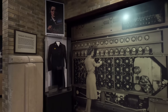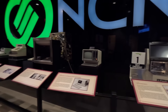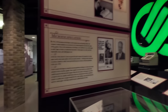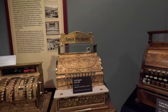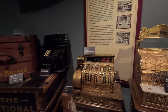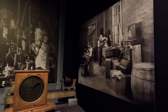Ships ordered to port. Looks like the old time calculators and cash registers, old black and white screen computers. Oh, here you go. Here's some of the old-time cash registers. You know, that is just artwork. The detail. The metal work and the detail. Them things look brand new, huh? National Cash Register. Now everything's done on a phone. There they are working on it right there.